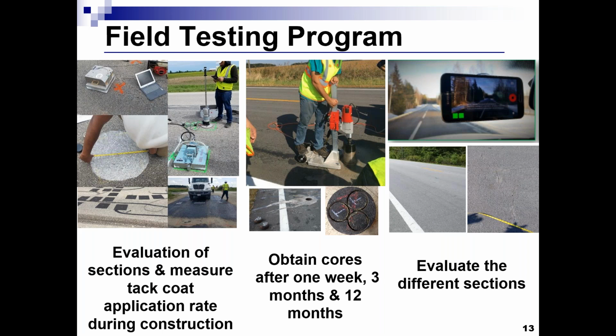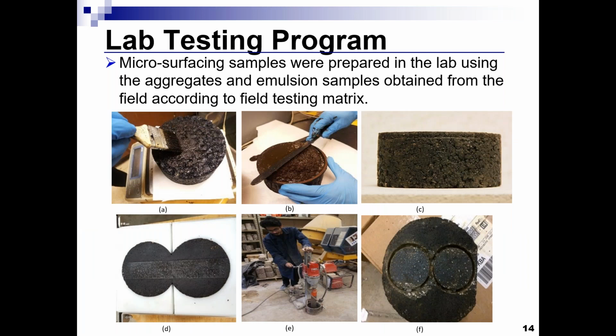And then after construction, we went back after 1 week, 3 months and 12 months, and we obtained cores, and we went to the lab and tested them, as we will talk about, and then we did an evaluation through that time.